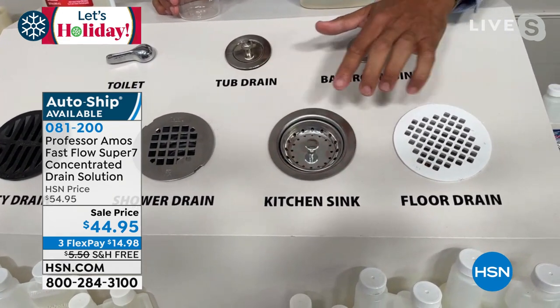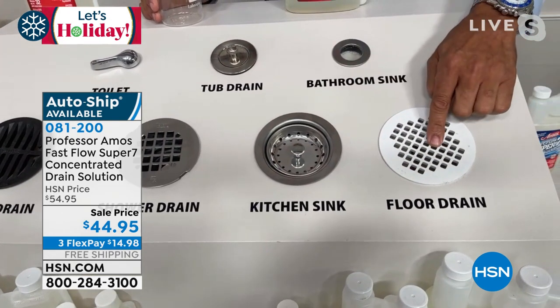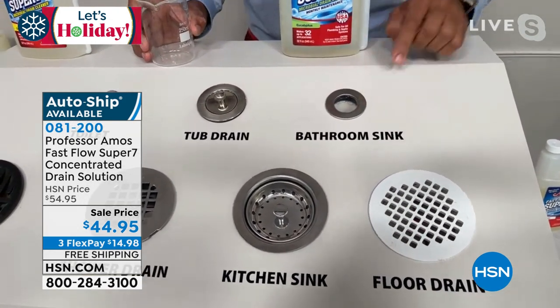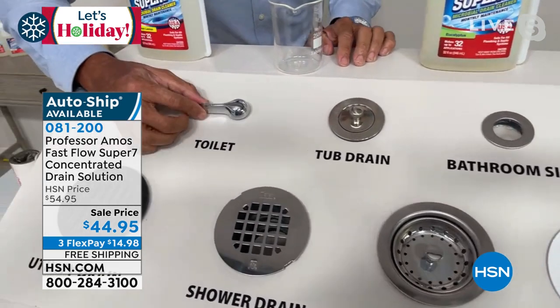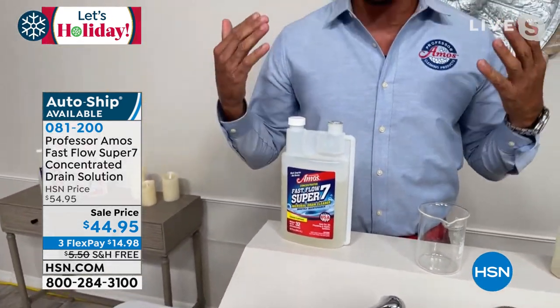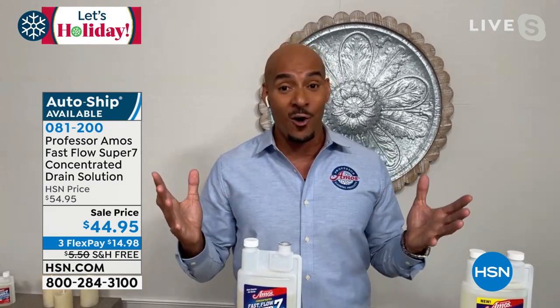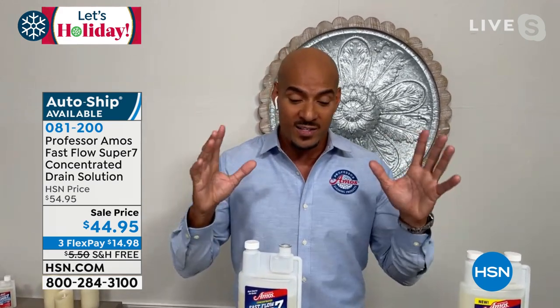Do that one right away. And you'll notice within 24 hours, that drain gas is completely gone. The floor drain, the bathroom sink, the tub drain, and cha-ching, cha-ching, it even works in the toilet. If you didn't know, drain openers are not supposed to go down the toilet. It just burns out those gaskets, and any hardware you have in the toilet, it's going to mess it up.